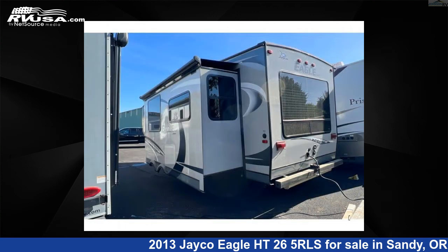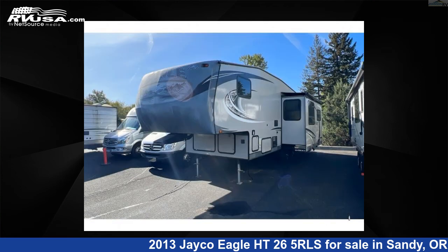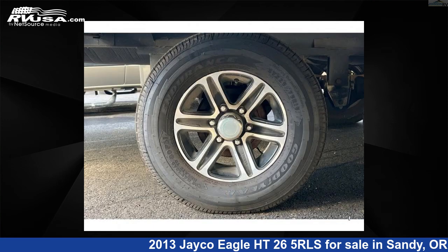This used Jayco is 29 feet 0 inches in length and features sleeps 4, slide-out, and 48 gallons fresh water capacity. The floor plan layout of this fifth wheel features front bedroom, outdoor kitchen, rear living area.